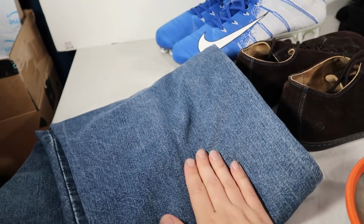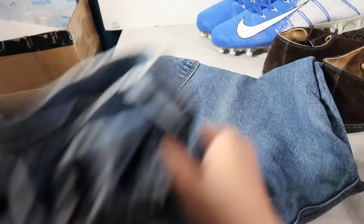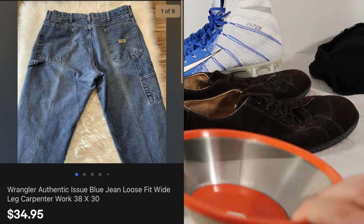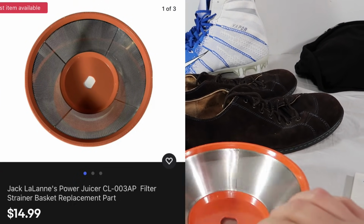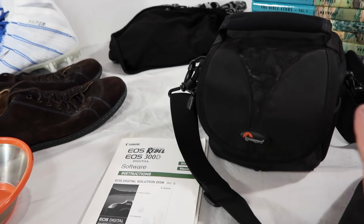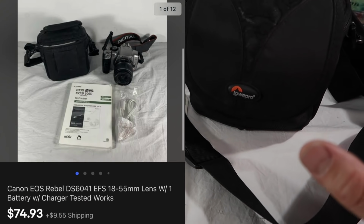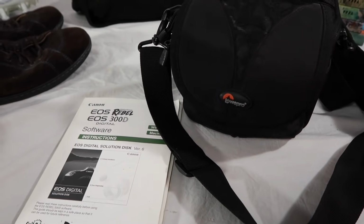They're basically new Nikes. Really happy with that. These Wranglers are carpenter style, so we always like to pick those up if they're a decent brand. These sold for $35. A juicer part, you know, we like to part those out. This only sold for $15, but we're already into the profit on the model for it. This camera was a nice surprise because we forgot to hit our free shipping button. So they actually paid us $75 plus $17 in shipping. So that's just a bonus for us, really.